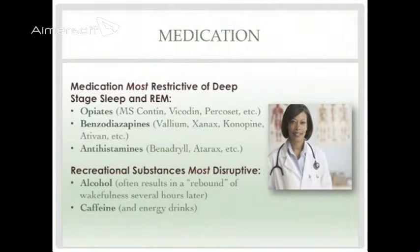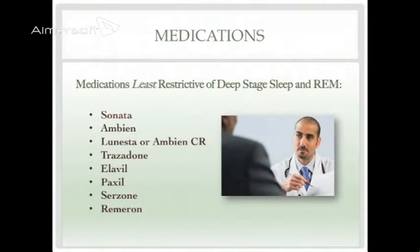There are other things on the to-do list and the not to-do list. We talked about certain medications that restrict deep stage sleep, including opiates, tranquilizers, antihistamines, alcohol, caffeine, energy drinks. If you're on prescription medicines like this and it's interfering with your sleep, talk to your doctor if you're prescribed one, and let your doctor know about the sleep problems you're having and try to work something out. There's lots of good alternatives. There are medications that actually do allow for delta sleep. So talk to your doctors about other medications that might be helpful for you, and use self-help methods so you don't need to use medications more than necessary.